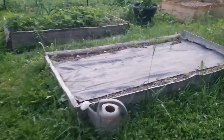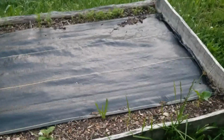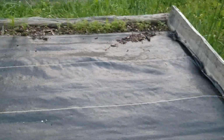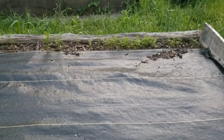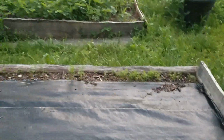I have a bed that we have not planted in yet. We had a couple radishes come up and we've been picking them. You can kind of see them there. And we've got some carrots going. I did start to thin them, but haven't finished. I know it doesn't look like it completely, but they are about 1.5 inches apart from each other. I'm hoping that's far enough.